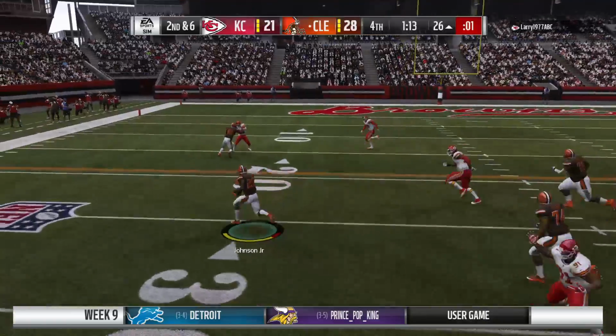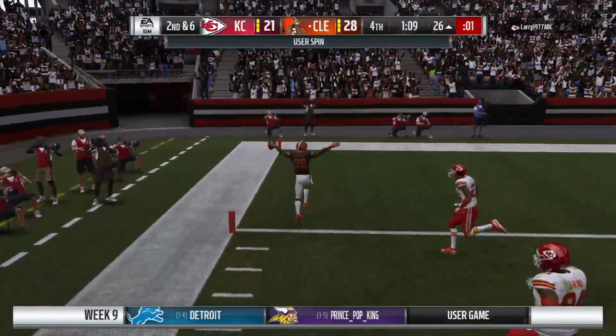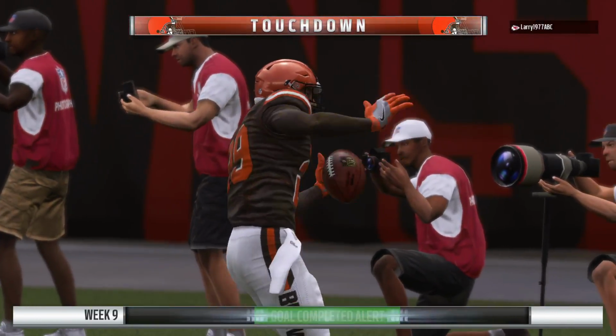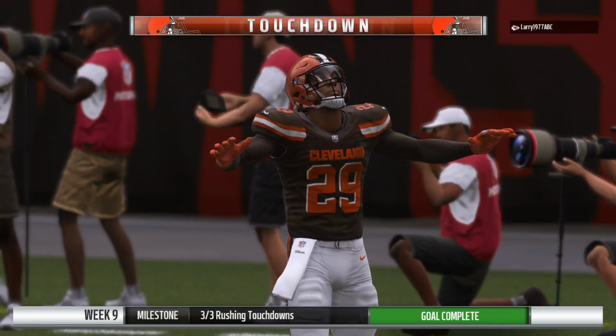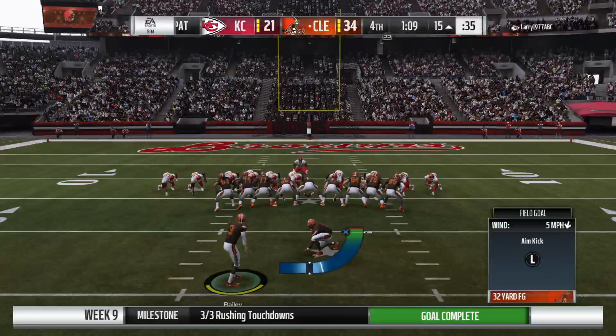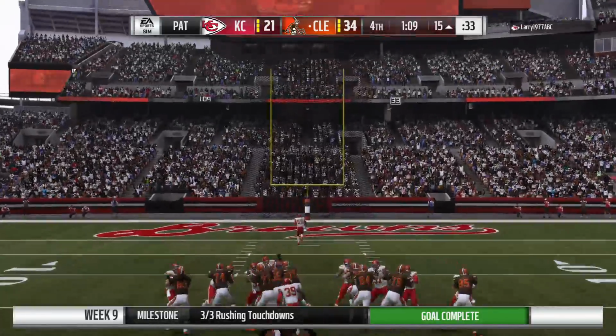Again, it's Johnson. Room here to run. Shifts by at the 15. And he'll take it into the end zone for a Browns touchdown. Duke Johnson with touchdown number 7 on the year. And the Browns add on to their lead.